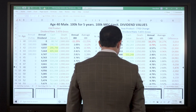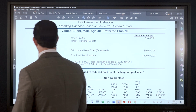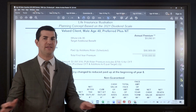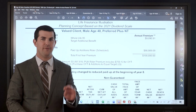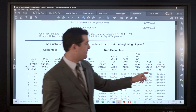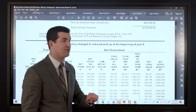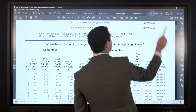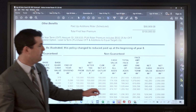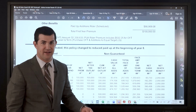What I want to look at is the actual illustrations. Let's begin with the old product. This is a product with a guaranteed rate of 4%, and everything is apples to apples. 4% guarantee, 40-year-old male, net death benefit $2.8 million. That gave him the $100,000 MEC limit. Let's look at the new product with a 3% guarantee. Here's how you can tell. That's the needed death benefit, $2,050,000.